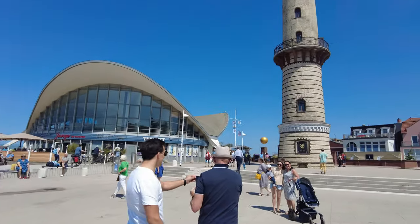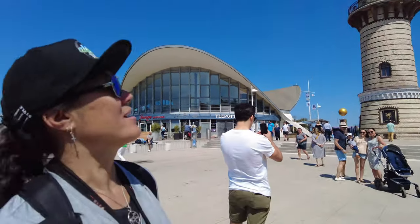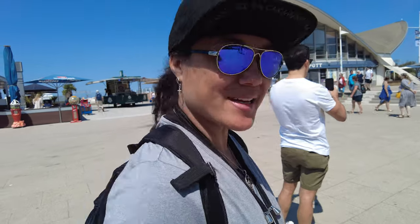We found the tower. Where does it go? Can you get in there for free? We'll find out. A lighthouse. I should say a lighthouse. We found a lighthouse.